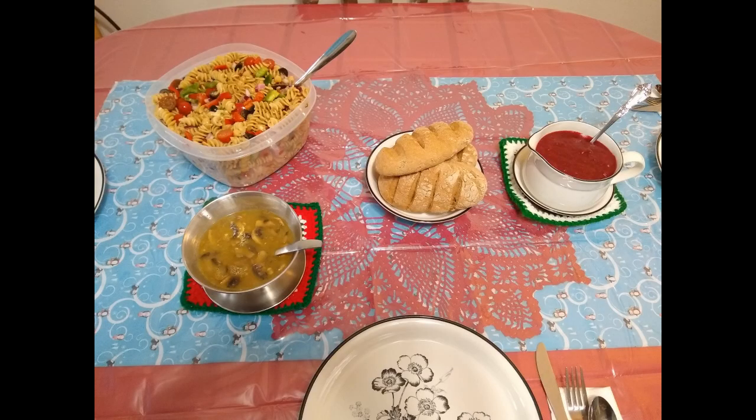Then we have a mushroom gravy over in the bottom left corner, and we just used a recipe from the Esselstyns. I think they call it Mommy's Mushroom Gravy. You can find it pretty much in any of the Esselstyn cookbooks. And then in the top left corner, we have our pasta salad. This is a recipe that we've been making for years, and it was just accidentally vegan. So that was great because we always loved it so much. And it's basically just your run-of-the-mill pasta salad.